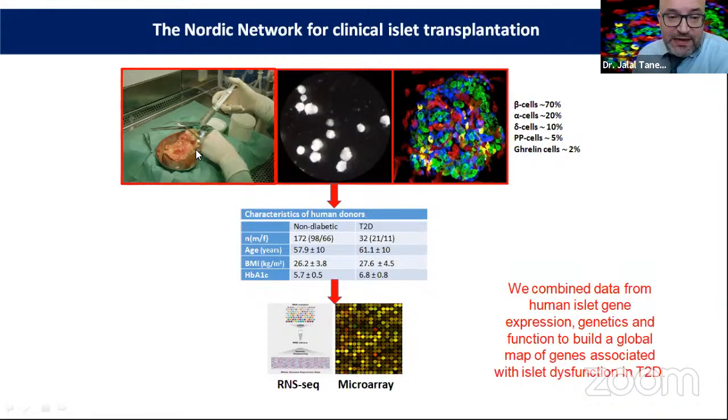And we start to isolate, which is a very complicated process, the human islets that you can see here. These human islets that are responsible for the disease represent at most 1 to 2% of the total volume of the pancreas. And here you can see immune staining for all the types of cells in the human pancreatic islets, where beta cells represent 70%, alpha cells 20%, delta 10%, PP 5%, and green cells 2%.